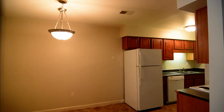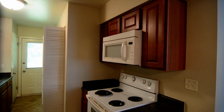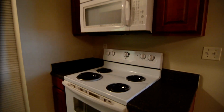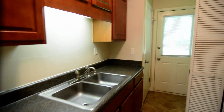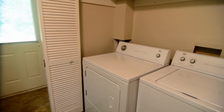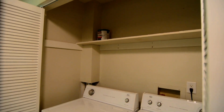And then right off of that, the living room is open to the dining area and the kitchen. It's an eat-in kitchen, galley style. So you have an included refrigerator, built-in microwave, electric stove, as well as a dishwasher. It's pretty updated, and you also have a washer and dryer included as well, and the laundry closet. And these just simply close off with some bifold doors there. You have some shelving above.